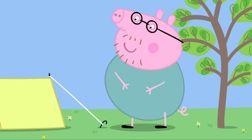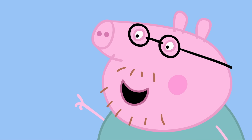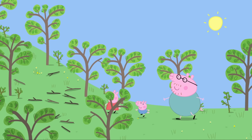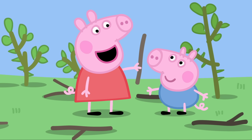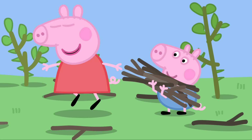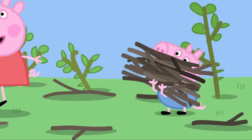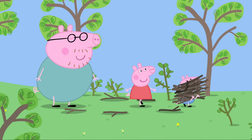Talking of tummies, we should cook supper. Yes, yes. First, we have to collect sticks to make a fire. Yippee! Peppa and George are helping Daddy Pig collect sticks for the campfire. George, I'll pick up the sticks and you can carry them. Collecting sticks is fun. Good. That's enough sticks.